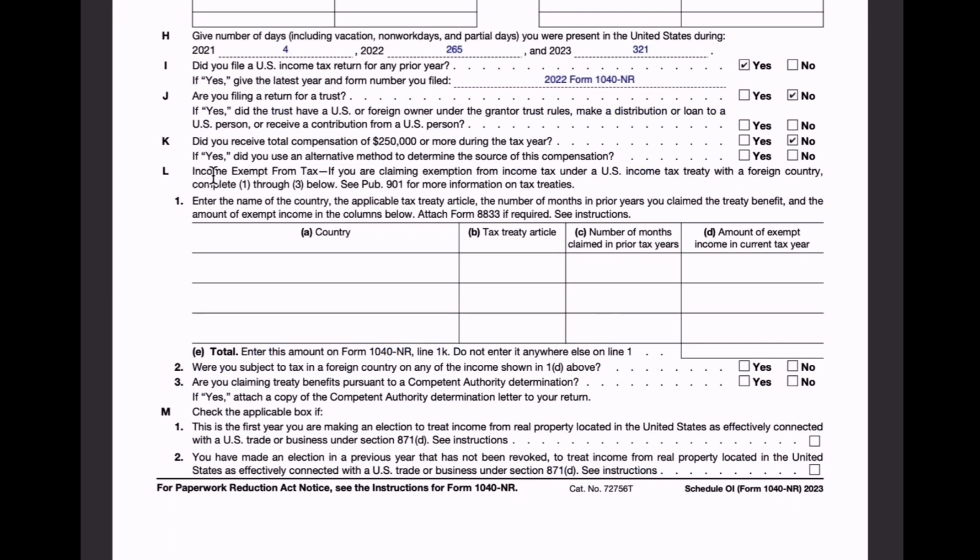The next question is for income exempt from tax. So we had a US income treaty, but if you remember, we put it on the 1040 NR, so we don't have to put anything in this box. We will just keep it blank. That's it for the Schedule OI.